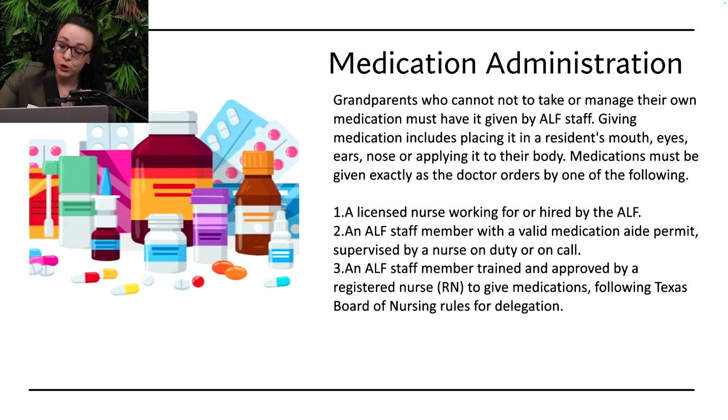And then the third one, that is what we're doing, is a staff member that is trained by an approved registered nurse, following the Board of Nursing rules for delegation. Since we do not have an RN on staff, some of our staff members do have a med aide permit by the state, but we're still going to delegate them.